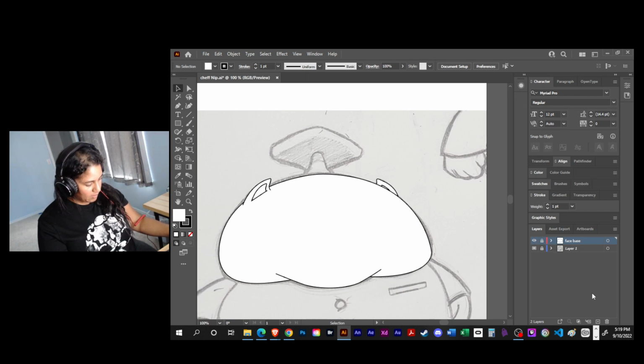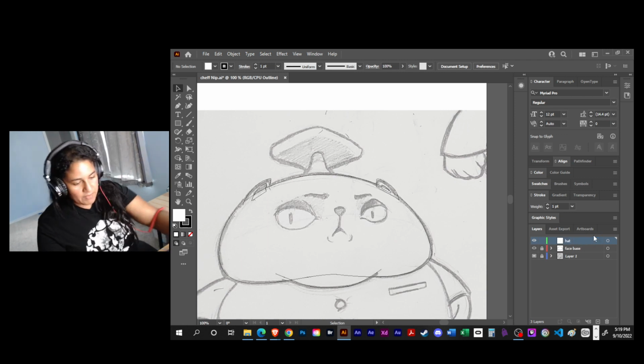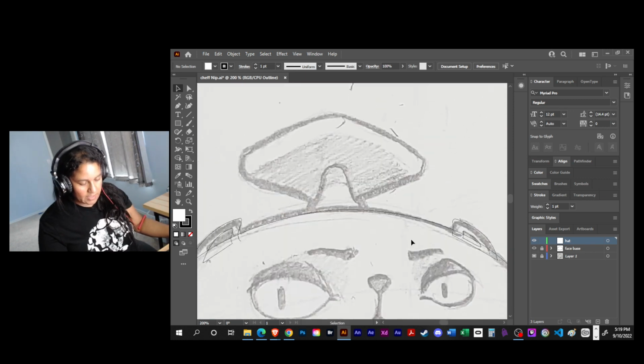Okay, for right now, I'm going to create a new layer. Control L. And I'm going to call this hat. And the hat eventually will be behind the head. I just kind of need this so I can see right through.